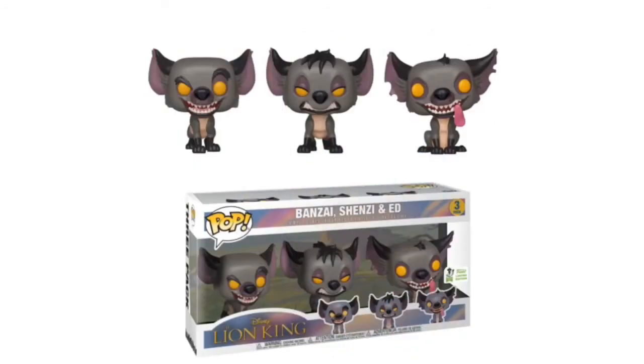The Hyena 3-pack is really cool, and I could see this being a huge seller. Like, this will probably sell out instantly when it goes up on Amazon. But it's Amazon, so there's probably going to be some restocks, and they might have it up for pre-order before the con. And they have finally made Void.